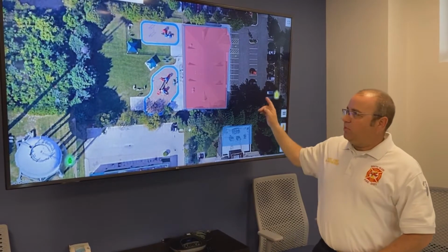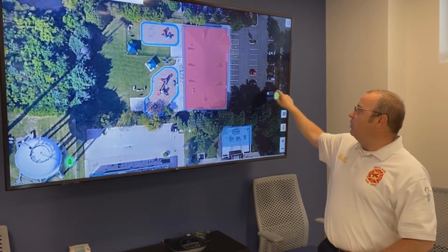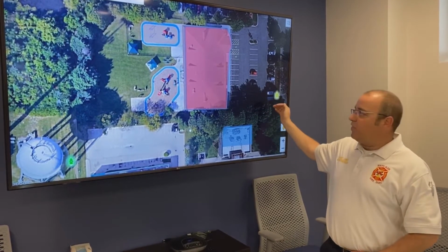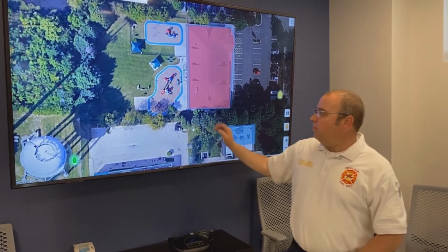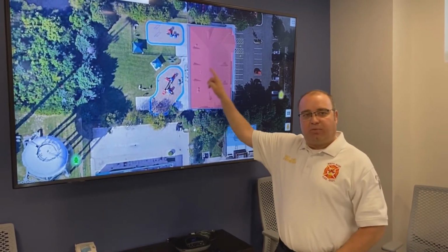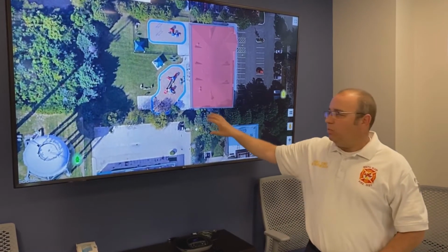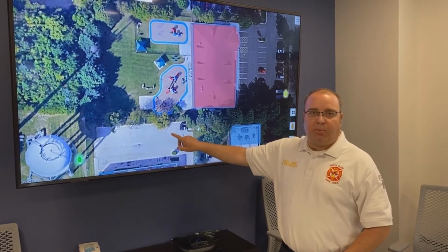The significance to this was the primary attack engine was at this first hydrant within a reach to be able to provide significant water, but it was going to take more time, as you can see the distance. The second-in engine was ordered by the time the first officer did his 360. We needed something in the back that was going to be more accessible, so we sent the second engine to this parking lot to an adjacent property.